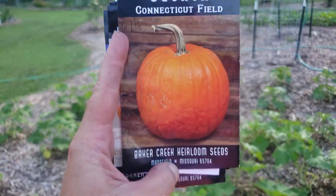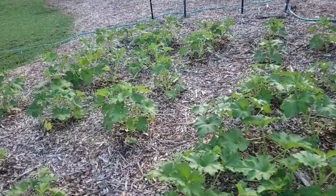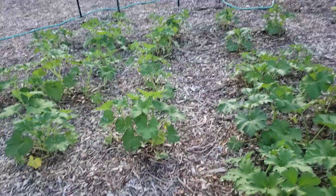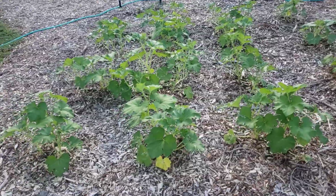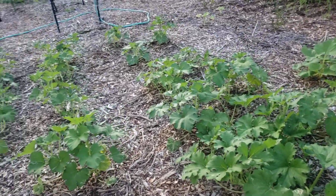These are a Connecticut field pumpkin. These are a Baker Creek pumpkin. I was concerned because these were formulated in Connecticut that they really were not going to be able to hold up to our weather here, and they're doing great. So I am really stoked about these guys. Again, the mix is the same.